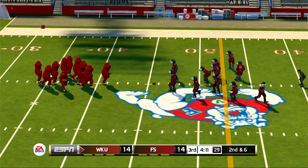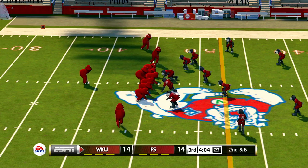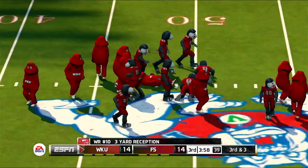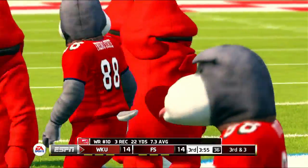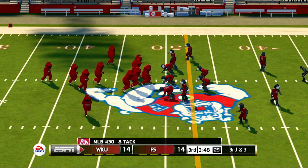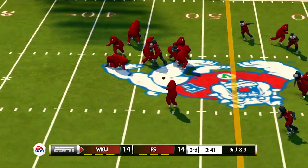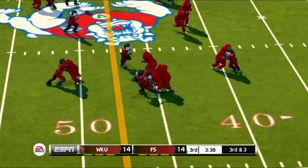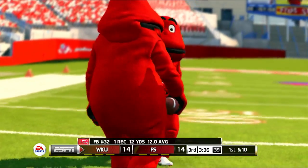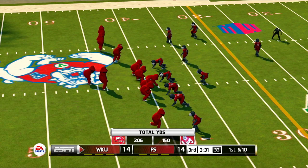From their own 46-yard line, second down. Red 68. Passes it to the middle of the field. Tackle at the 49. That makes it 33. And a quick throw. Brought down at the 39-yard line. Gain of 12 yards. First down. From the 39-yard line. First down.